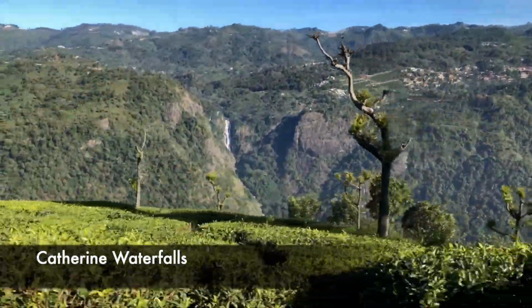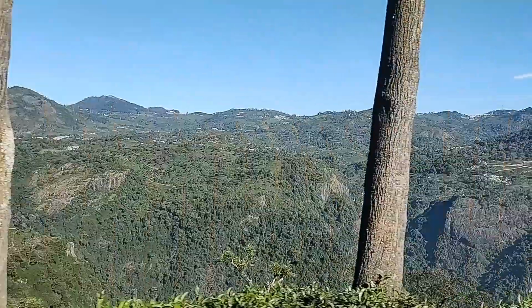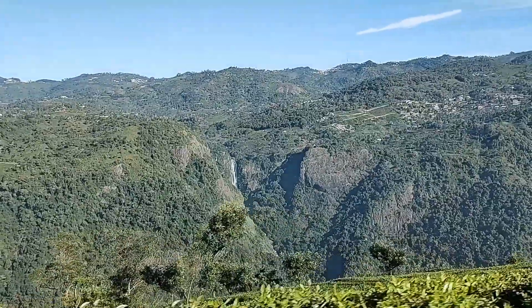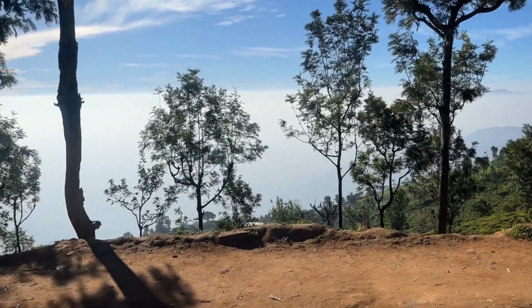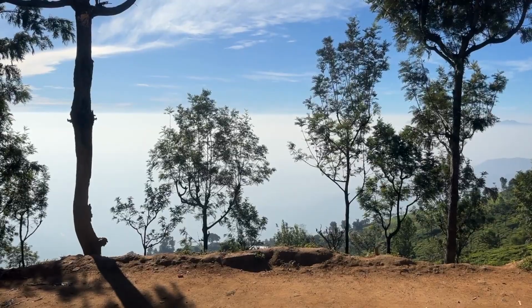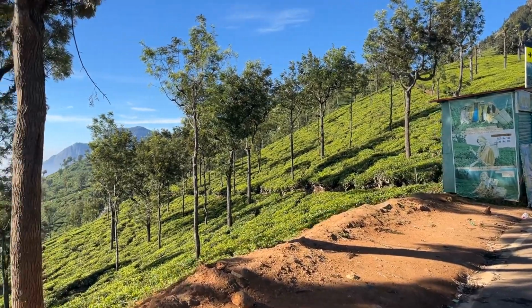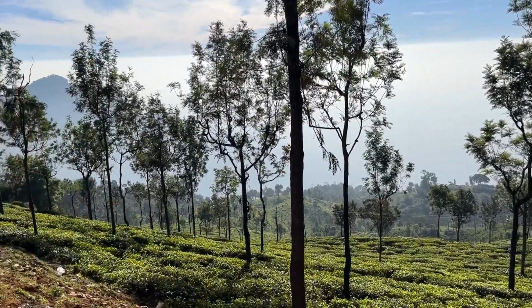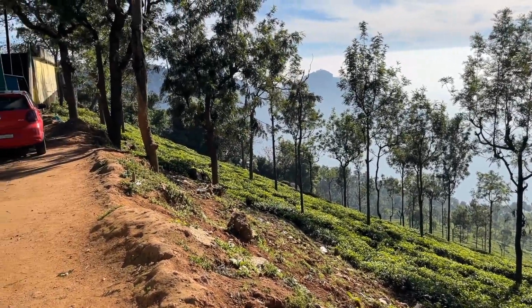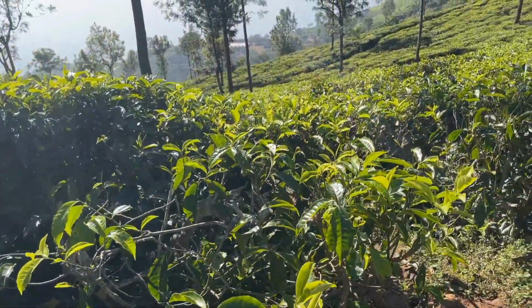Look, there's a waterfall. Wow, it's got a waterfall. Our determination paid off, and we eventually reached the Dolphin Nose viewpoint. We are on the cloud.